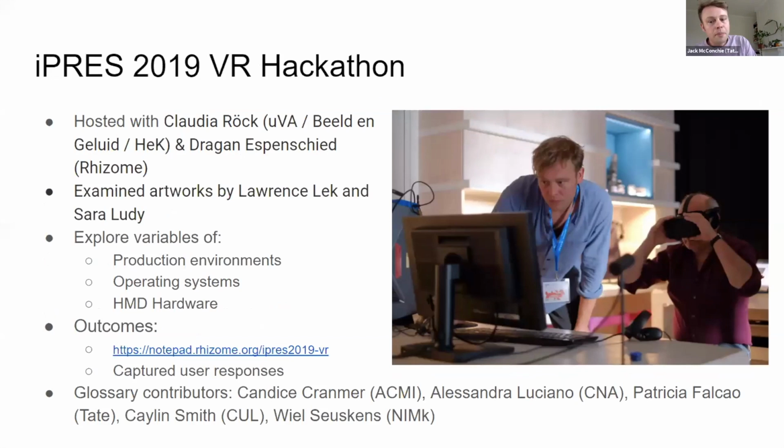Next up was the iPres Hackathon, which we hosted alongside Claudia Rook, who we heard from earlier, and Dragan Espenschied. We looked at 2 case studies, and our aim was to explore possible variables in these artworks by trying them, by undergoing various types of migration. That might be hardware migration, or operating system migration, or just migrations to newer versions of the production environments, which would enable exporting for a new bit of hardware.